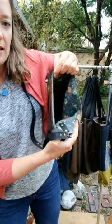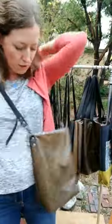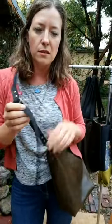This one is lined in this fabric. It's also adjustable, so it has this adjustable strap. I usually wear mine crossbody, so you can adjust it up or down, and I tried to be pretty generous with this strap to accommodate a lot of different sizes and preferences for how you wear it.